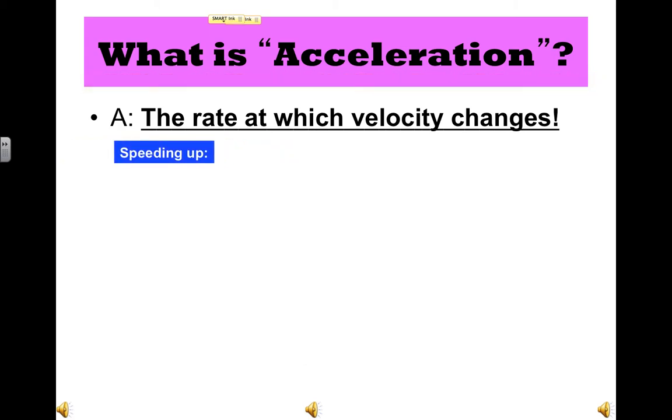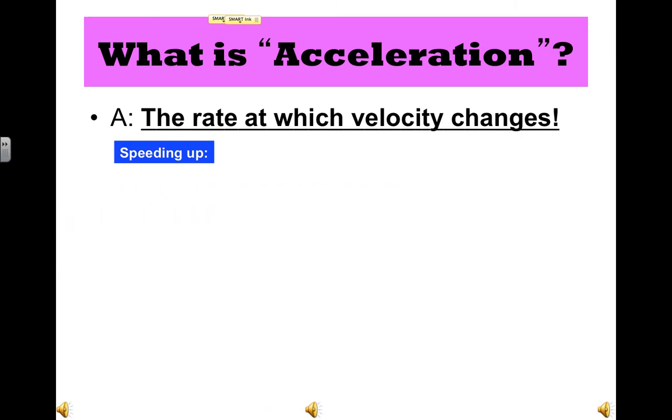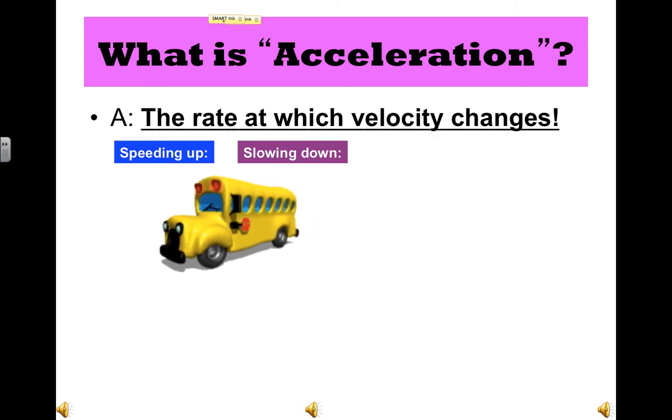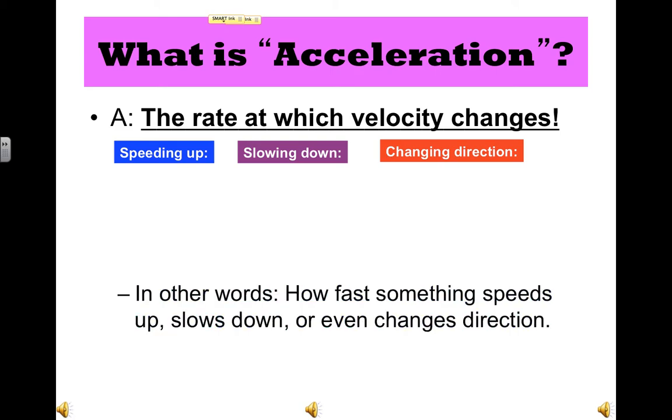So it can mean speeding up. But it can also mean slowing down. And finally, changing direction. All 3 of those are in fact velocity changes, or acceleration. So I would add this to my notes. The rate at which velocity changes. It can be speeding up, it can be slowing down, or it can be changing direction. All 3 of those are acceleration.